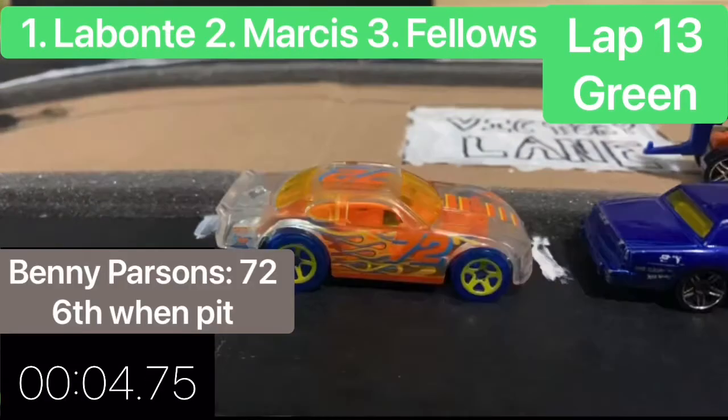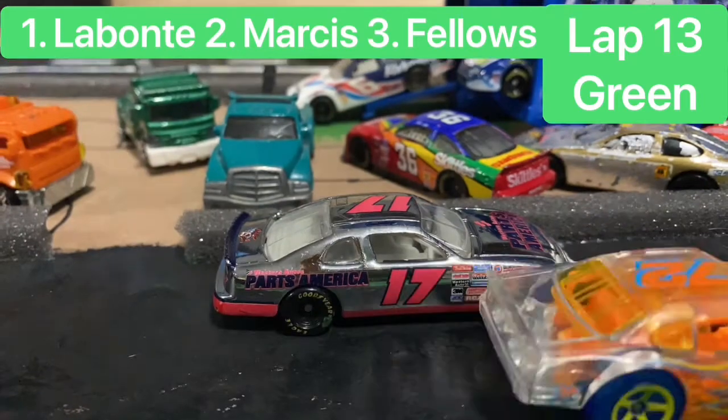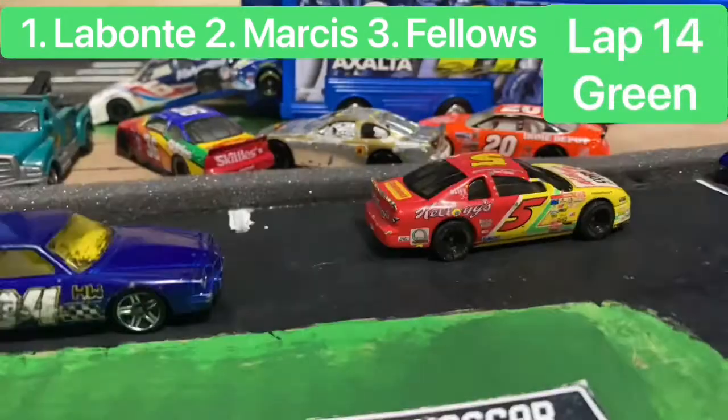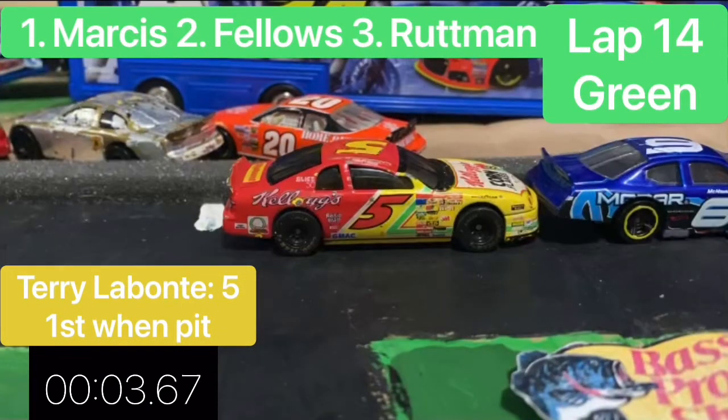Yes, but we have cars on pit road. Benny Parsons, who has actually had a decent day today, is on pit road right now as we are starting the pit road cycle. And he was in sixth place when he started pitting. There's Daryl Waltrip there. As Terry Labonte, our leader, just came down pit road here. That might be a good or bad move for him.